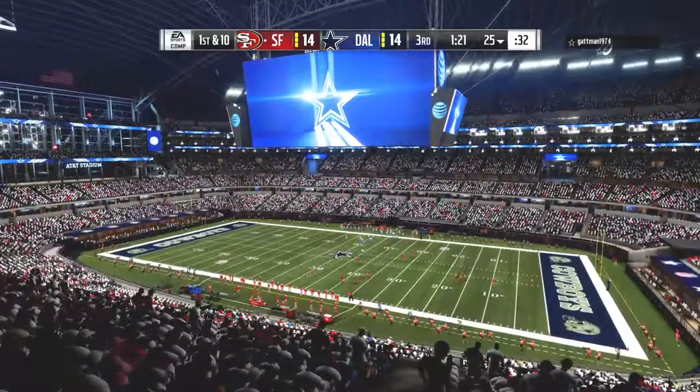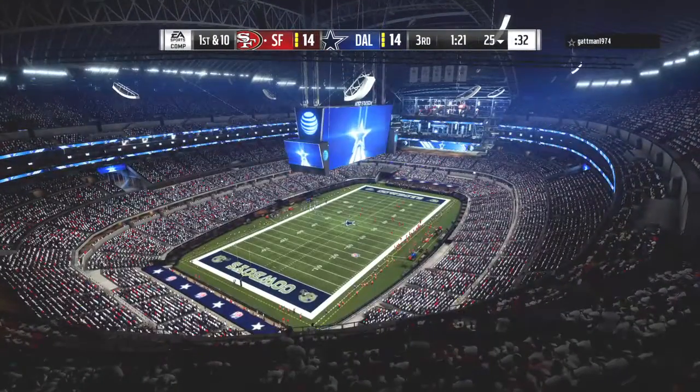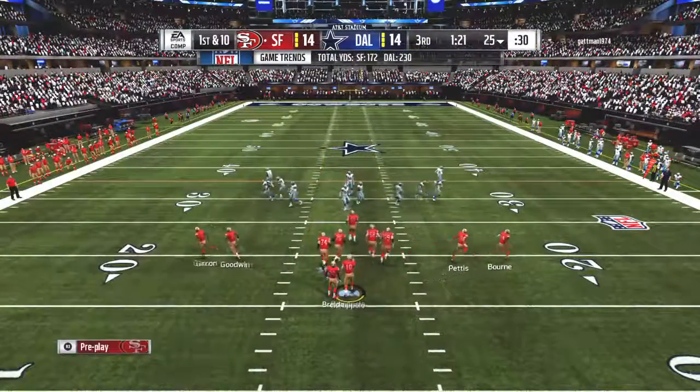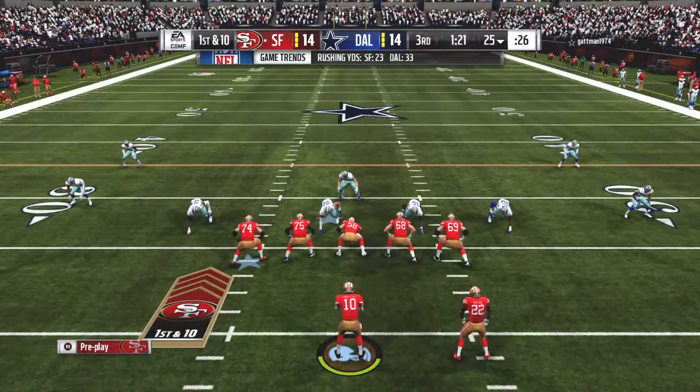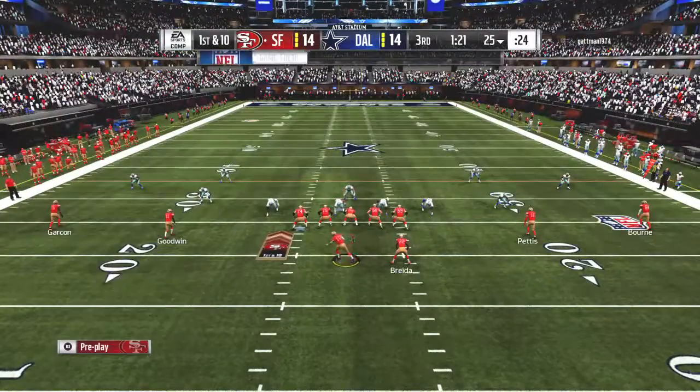Yeah, how about that? Tied at the half, tied after the first two drives of the third quarter, one for each. That tells me that someone's defense has got to step up and make a big play and try and change the momentum of this game.